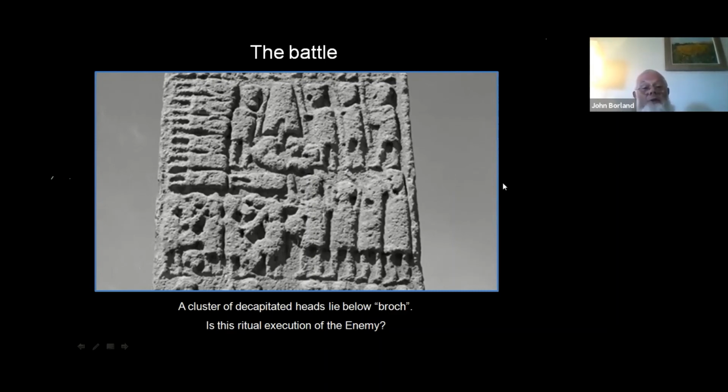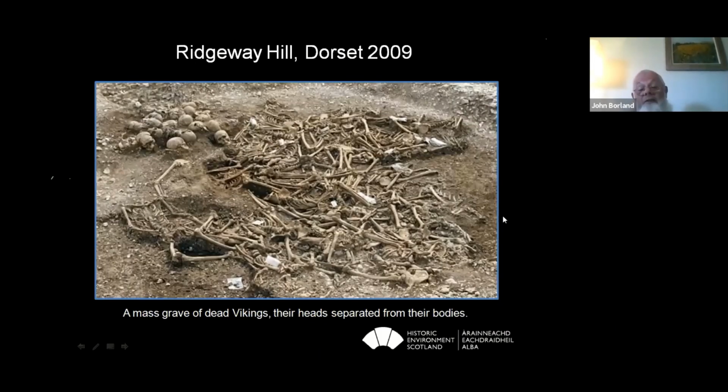Just out of interest, this excavation at Ridgeway Hill in Dorset in 2009 found a mass grave of dead Vikings, jumbled skeletons and bodies thrown in, but notice that the heads are not in amongst this jumble, they are all over here. So execution or beheading, either killing them as an execution or post-mortem, is certainly something that is going on at the time.